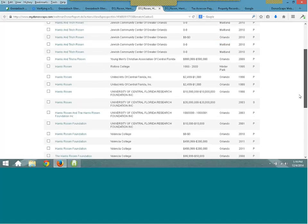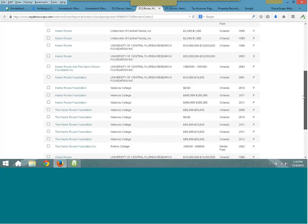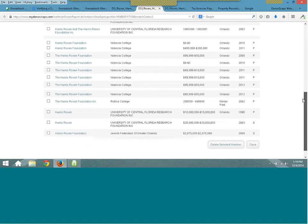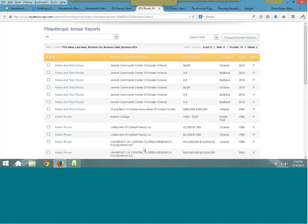Here he has University of Central Florida. He's given $10 million, $20 million. He loves them. He's also a donor to Valencia College pretty loyally, and Jewish Federation of Greater Orlando. Look at that funny number. We might suspect that Harris Rosen, even if we didn't know by his name, is probably Jewish, and he may be practicing. So I'm going to take a look at University of Central Florida.